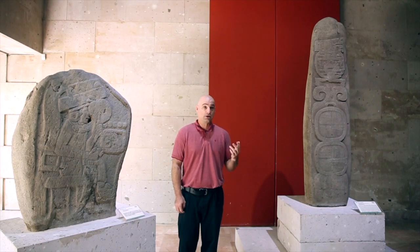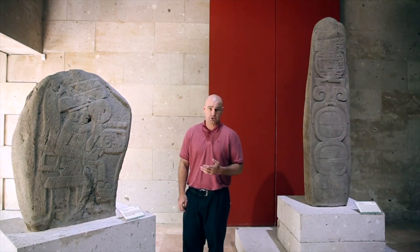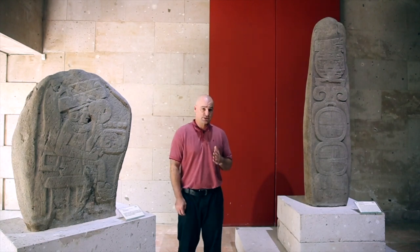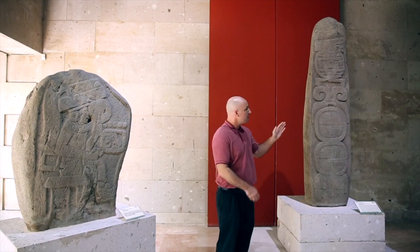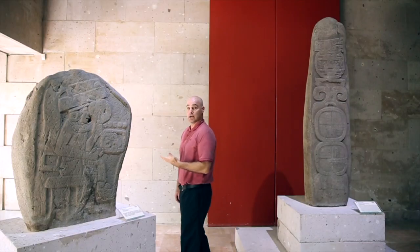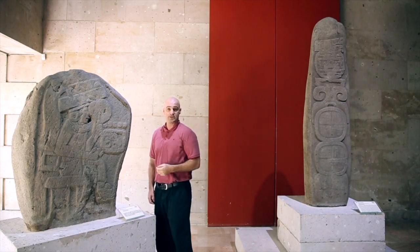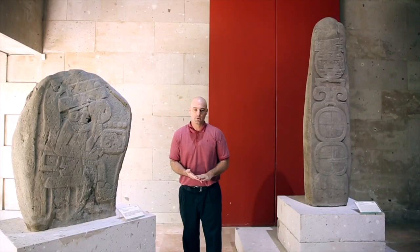Now here in Gallery 2 in the museum, we have a number of examples of sculpture that contain numbers. For example, right here we have a stela from Piedra Labrada, and right here we can see the number 7. Over here, Stela 4 from Cerro Las Mesas has the number 5. So numbers were obviously very important in Mesoamerica.